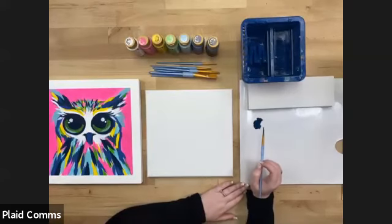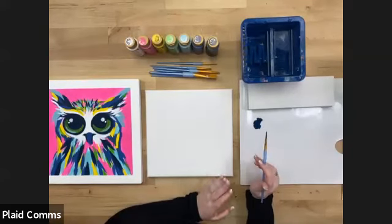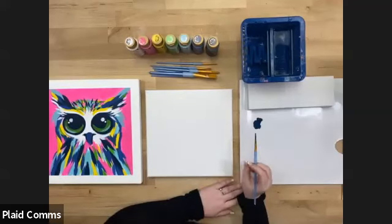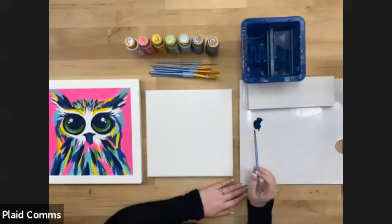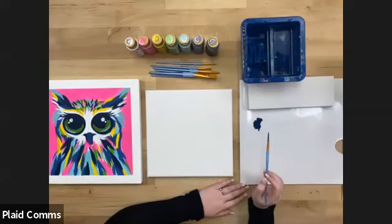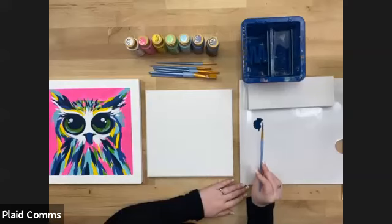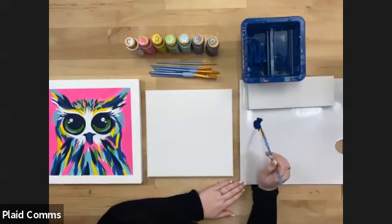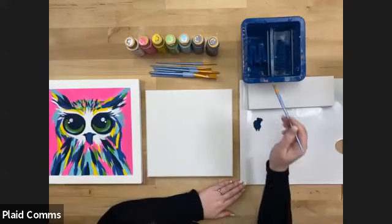If you've got a pencil at home you'd rather use, feel free to use a pencil or even a pen. We're gonna paint right over it. But since I've just got my paintbrush here, I'm gonna go ahead and draw our owl using my paintbrush. So again, we've got navy blue. I've got my number 5 Craftsmart liner brush. I've got my 10 by 10 canvas, and I've watered down my navy blue just a little bit.